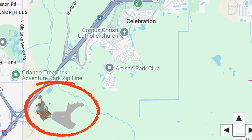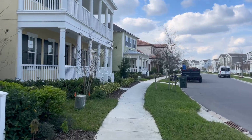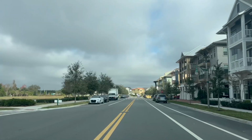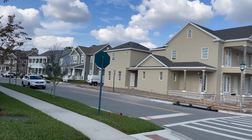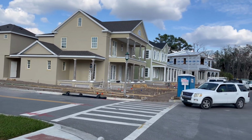Island Village is located on the southern edge of Celebration. It's the furthest from downtown Celebration, but really closest to I-4 and the 429. Phase 1 has brought over 200 new homes to Celebration, ranging from townhomes to estate-style homes and family homes. These homes are available now. They're actually right here behind me. And at the time of making of this video, there are 12 that are currently listed on the market.